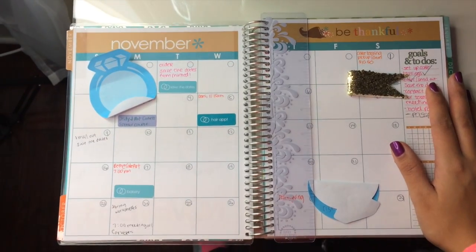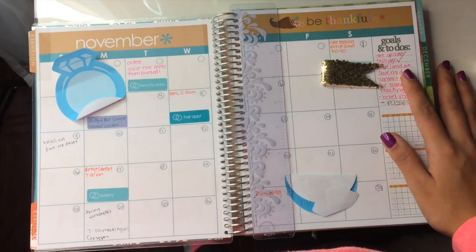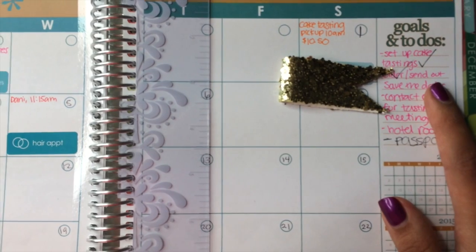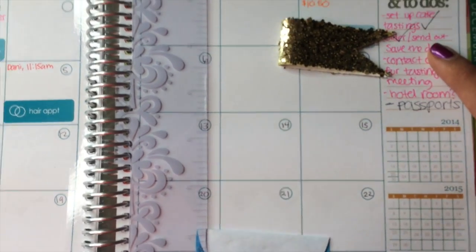Here you guys can see the month overview. It has space to write out all your appointments and meetings. You can write all your goals and to-dos. This month I've been working on setting up our cake tastings, figuring out our save the dates, contacting our venue to set up a meeting for a regular tasting, working on hotel rooms, and also our passports.